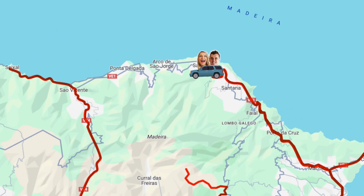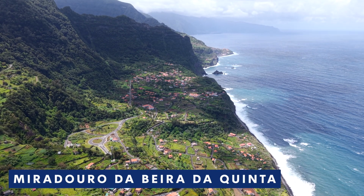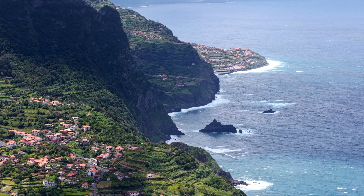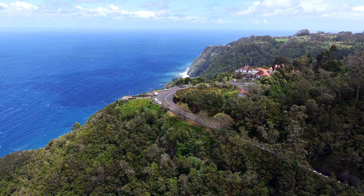The next spot you're gonna go and check out is called Miradora da Beira da Quinta. This was a stunning viewpoint along the route. It's about 5 to 10 minutes after the lunch location, so you can look over the entire valley. And it was really cool as the sunrise hit because we had a little bit of a cloudy day, but it is a really nice viewpoint if you're looking to get above some of the epic ridges.